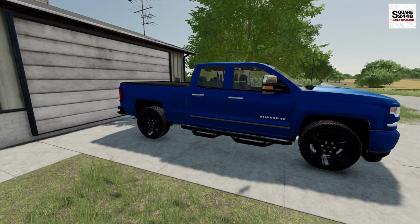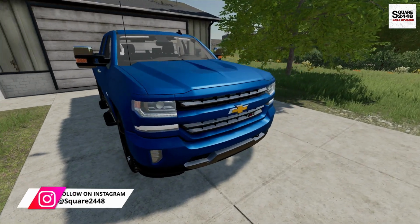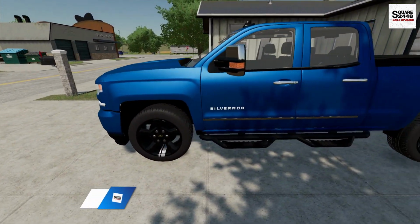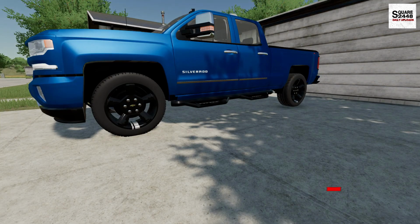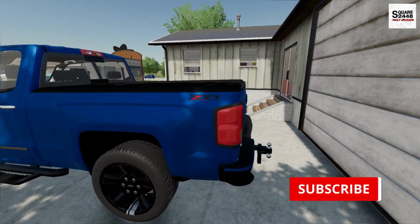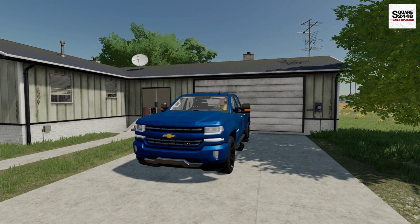Before we get going, guys, I just want to show you my new daily driver. I recently picked this up here. It's a 2016 Chevy 1500 Silverado. It's a 6.2 liter V8 here. Pretty cool. We have the sport package with the color match bumpers, sport wheels, and a pretty neat bed cover. But hey, let's hop in the Silverado. We need to get over to the shop and go help this customer out.